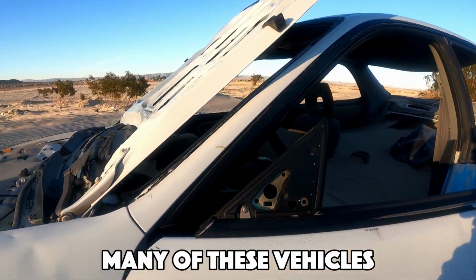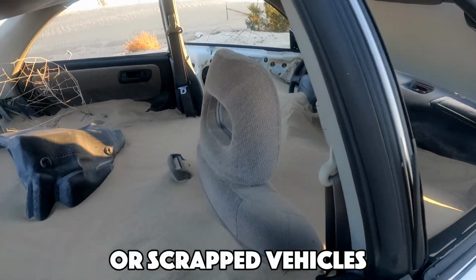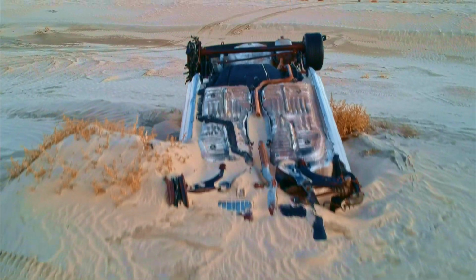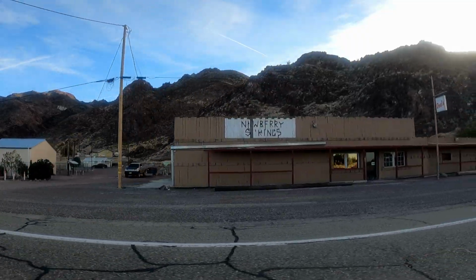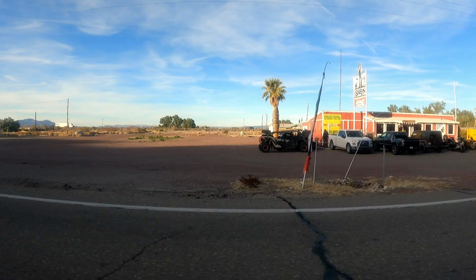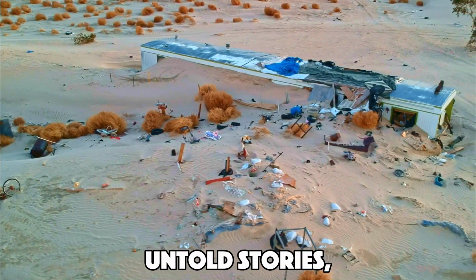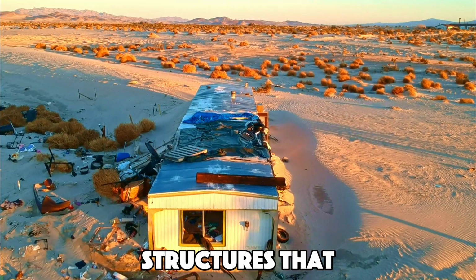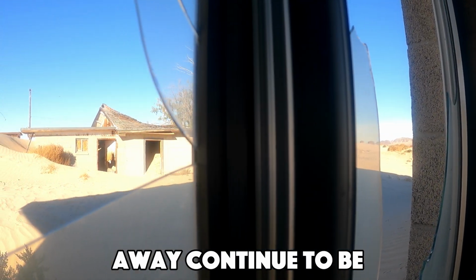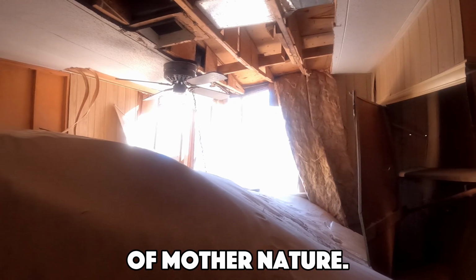It is believed that many of these vehicles could be former stolen or scrapped vehicles and ultimately laid to rest. While portions of the town still operate to this day, hosting annual celebrations and attracting off-road seekers, the remnants of untold stories, structures that echo memories, and items that wither away continue to be engulfed at the mercy of Mother Nature.